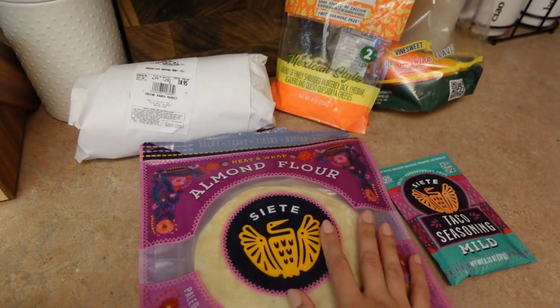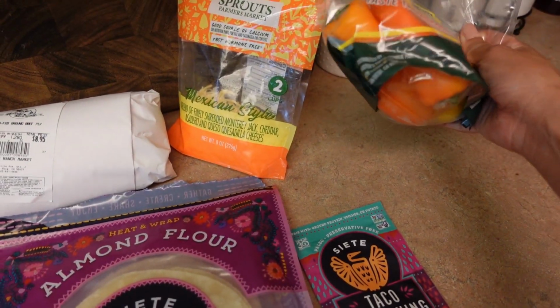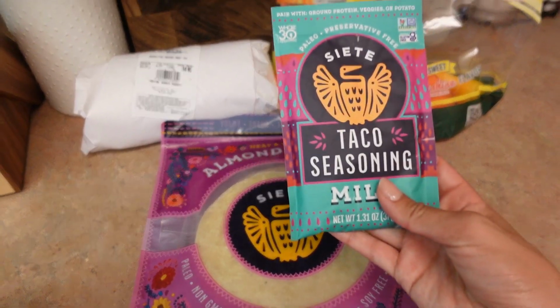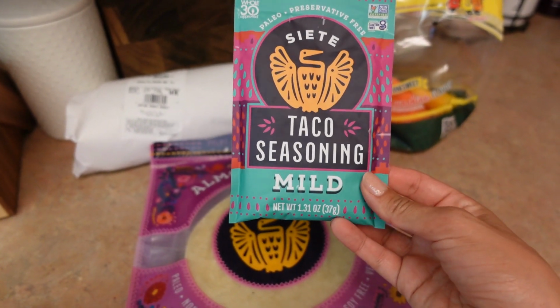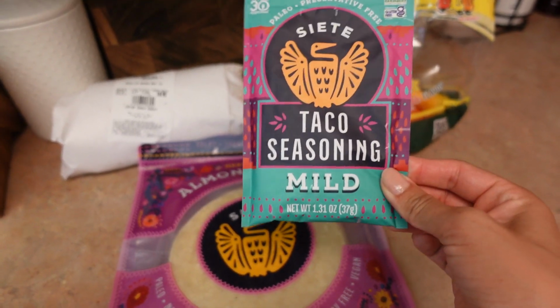But I'll probably just drizzle a little bit on it. Put some bell peppers, that's all I have in here. And then I am using the Siete almond flour tortillas and their taco seasoning. Last time I made it with their spicy one, and I actually think that flavor is supreme. I thought it was gonna be too spicy for me, but it was so good. I didn't need really any salsa or anything, but I love the mild as well.